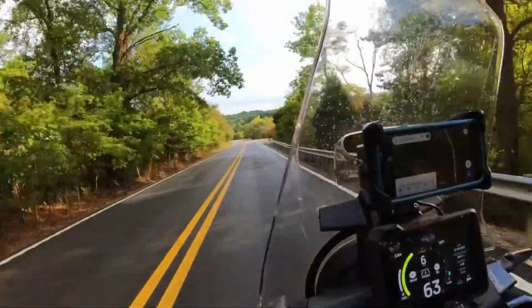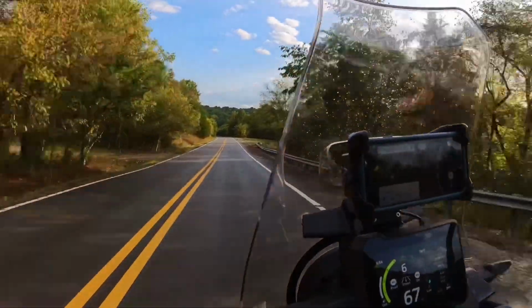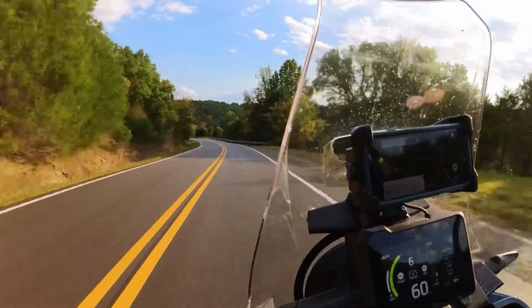I did that on an Africa Twin. I didn't do that on this bike, but I would do that on this bike in a heartbeat. This bike will definitely do it. This is a much better bike than an Africa Twin. It's definitely a lot more fun.